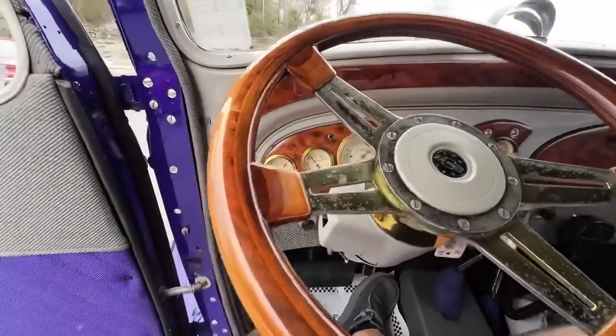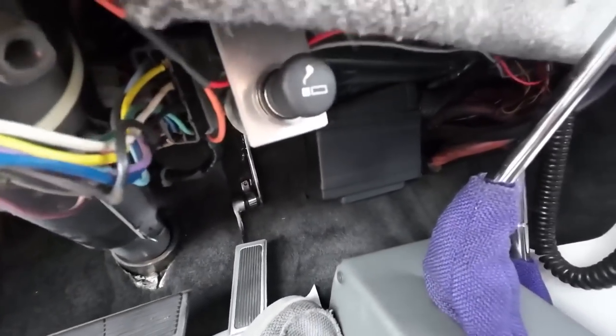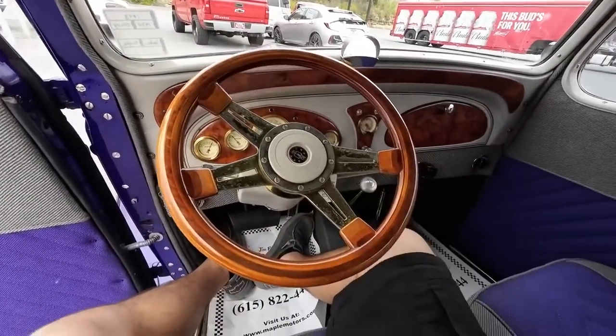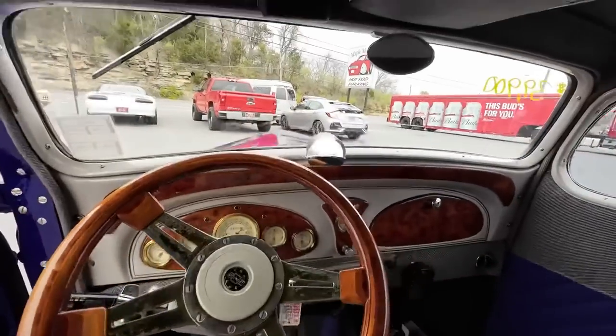Tilt column. A couple cigarette lighters there. Did you place your bets on the horn? Let's try it out. It does work. Check this out though. Two horns.